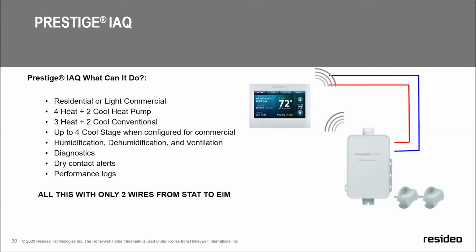It's a 4 heat, 2 cool, or 3 heat, 2 cool, but it's going to be 4 heat, 4 cool in a commercial setting. Able to control 3 indoor air quality devices. It does diagnostics, has dry contact alerts and performance logs. And think of it this way, every house or building you go into has at least 2 wires. So knowing that, it gives you the flexibility that in the future, adding on other things can be done very, very simply.